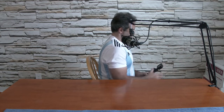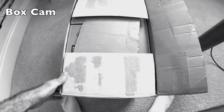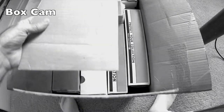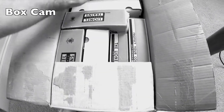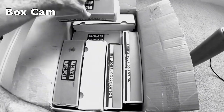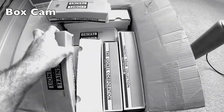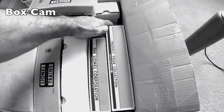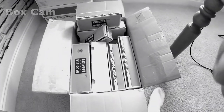Time for the box cam. Exciting. Okay. And we open it up, and what do we have? Oh, we have some old Lionel boxes and also some other small boxes inside the carton. A lot of old Lionel boxes. Some of them are lighter. Maybe there's some kind of rolling freight. I'm not sure. And then we have that. Looks like a heavier box down there with maybe engines in them. Don't know, but we'll see.